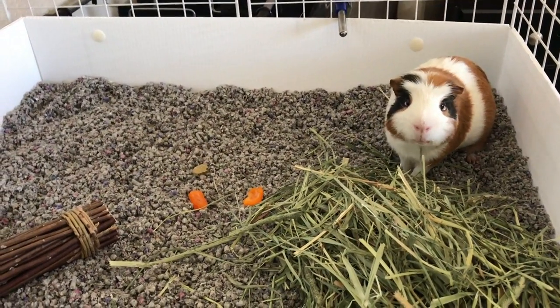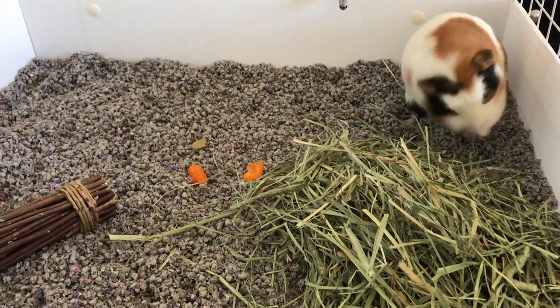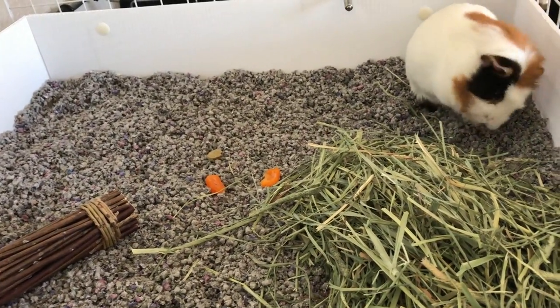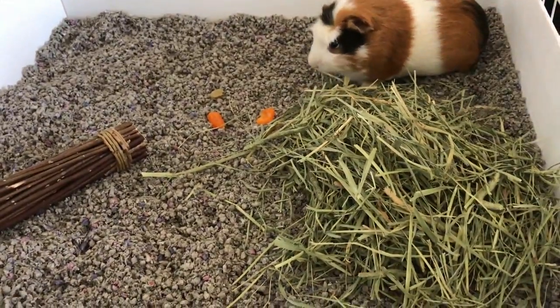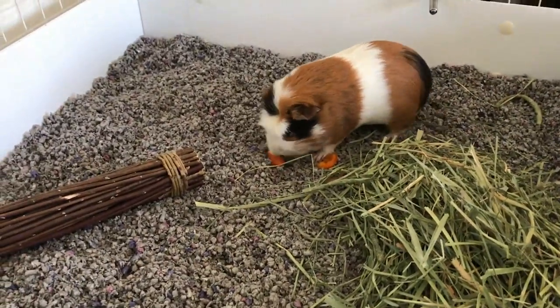However, I have been keeping an eye out with all of the local rescues. And I mean, it's been months that I've been looking for a friend for him, and I have not been able to find one. So if anybody has any ideas about where I can find a little friend for him, let me know. And I do want it to be another male. I don't want to have to spay or neuter one or the other.